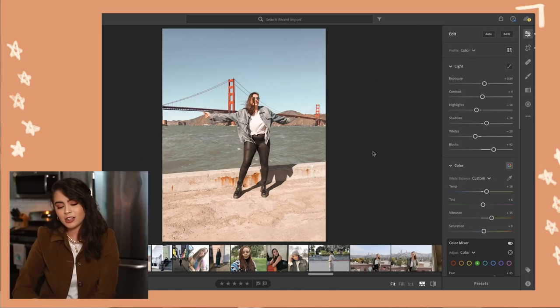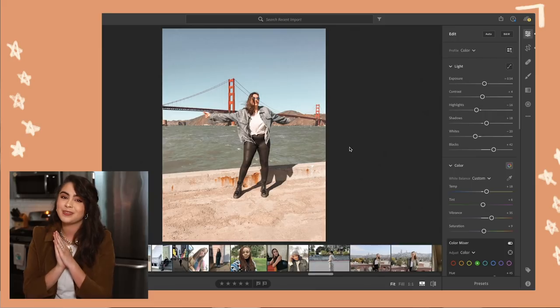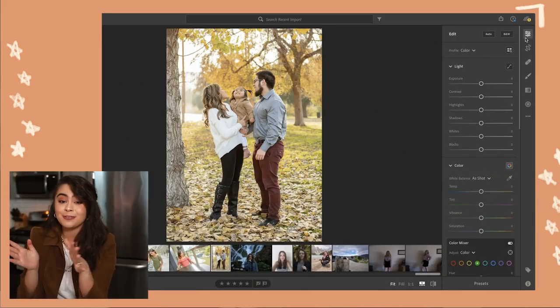Oh, I still am not entirely sure about the water. It looks, I mean, that's just California water. It's California. But otherwise, I think it's perfect. I'm very happy with how this turned out. Gabrielle, you queen. The next photo we have here is from Lauren.